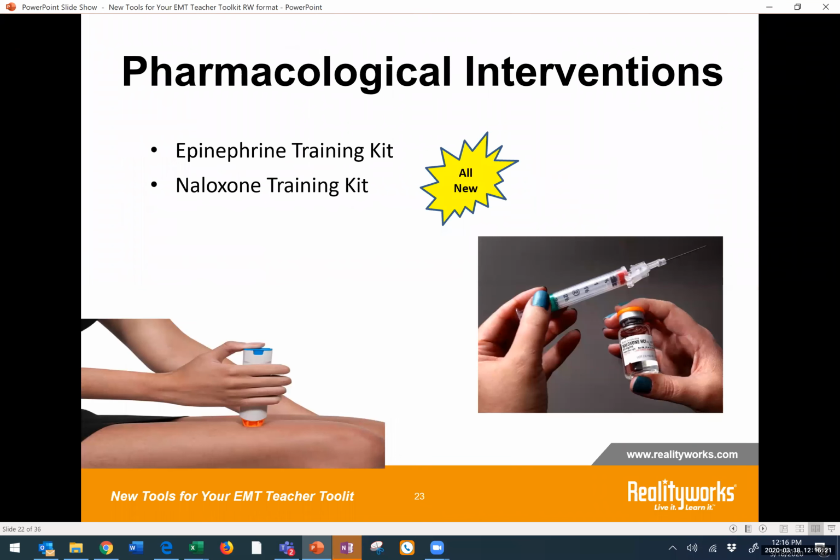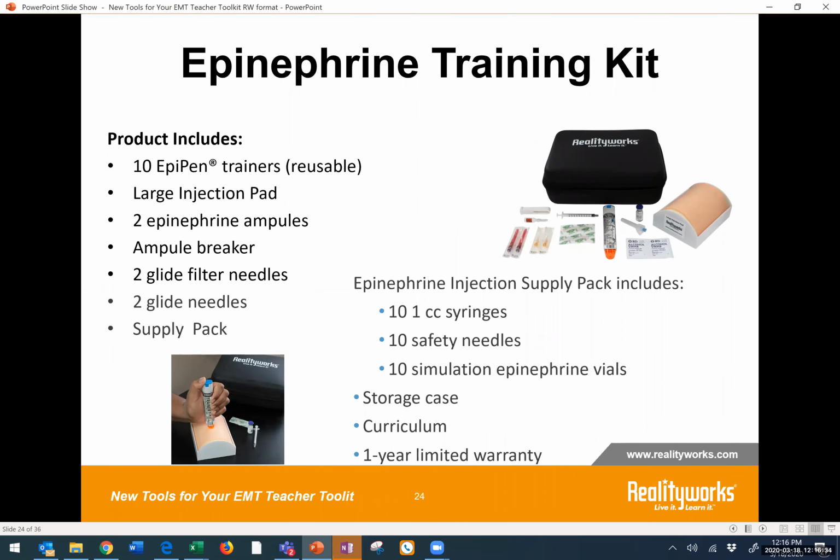Now we're going to talk about a couple of unique pharmacological intervention products that we have available for you. The first one is our Epinephrine Training Kit. And we know anaphylaxis is a sudden onset, systemic allergic reaction that can cause rapid death if not immediately identified and treated. The universal standard treatment is the administration of epinephrine. So we want to help EMTs be prepared to act swiftly and confidently in these situations.